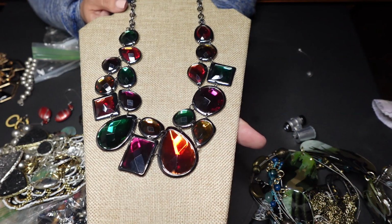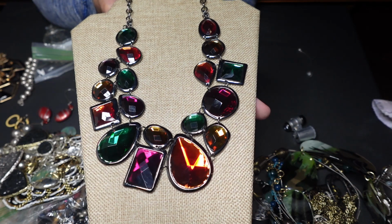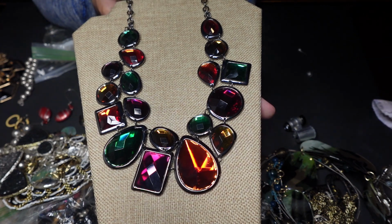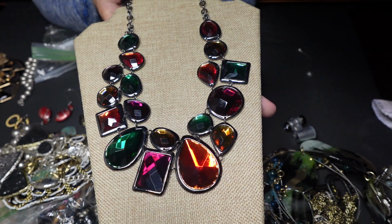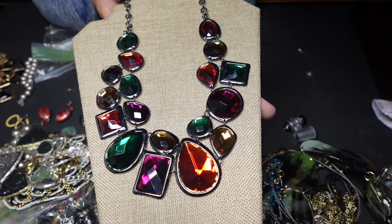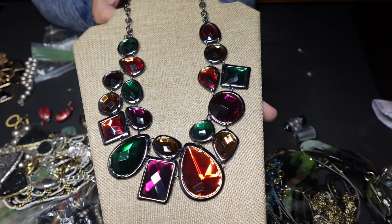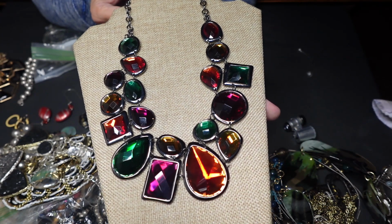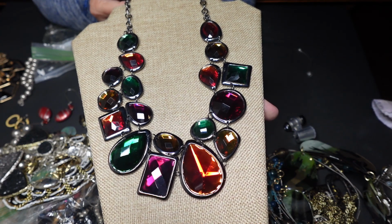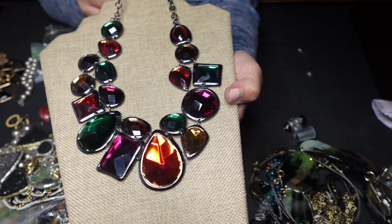So here's what it looks like on the neck. Colors are nice, especially for this time of year. I do like the colors. Statement piece. I do like the gunmetal color of the chain itself. So I'm going to put this back in the bag that it came in so that I don't lose that little piece to it. And I'm going to put this in the maybe for now.